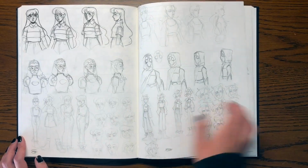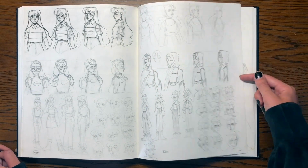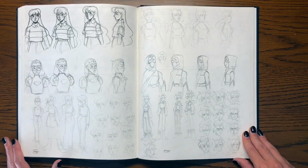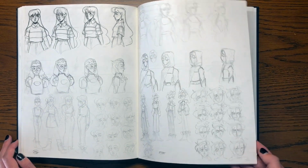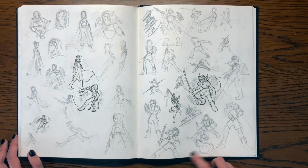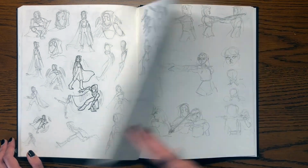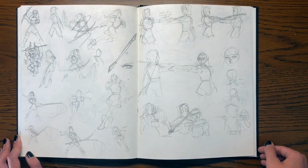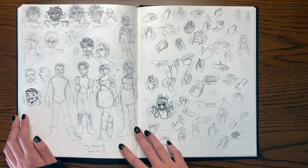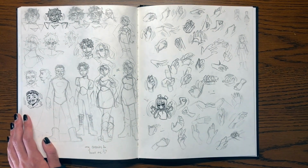So here we have character turnarounds for the both of them. So civilian and hero forms, and then a couple different outfits, and an expression sheet on the bottom. Just for reference. And then we see some more action poses here. This is when I decided to give Cecilia a quarterstaff, because she will beat you to death. Yeah, very funky. And then here's more of Cecilia in her villain form, her mentor, and these are ideas I had for her parents, because they're kind of important parts of the story.